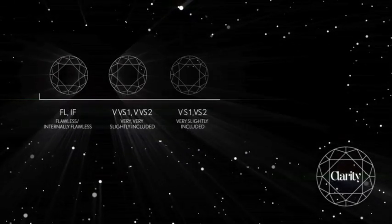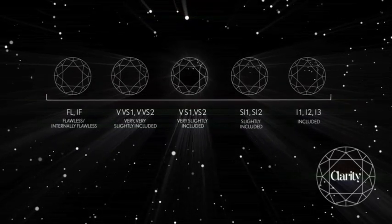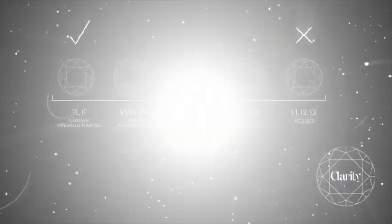The fewer inclusions, the greater the clarity and the more brilliant the stone. Clarity is graded from flawless, the rarest of the rare, to included.